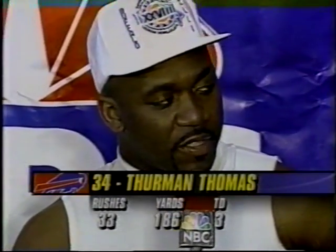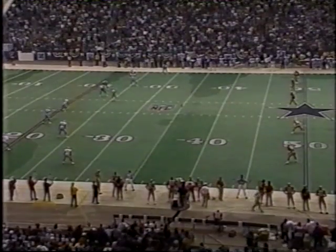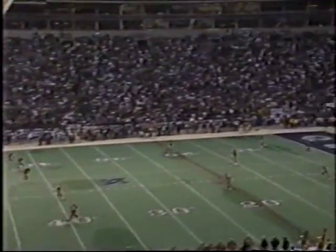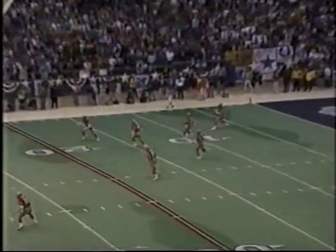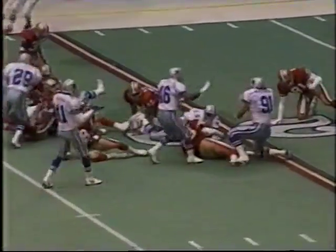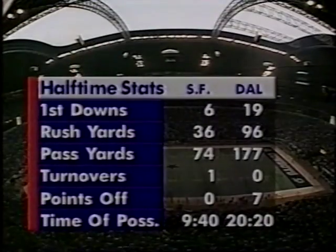Welcome back. Well, the Cowboys, considering the game plan that they have defensively, they came in to stop. But right now, the last couple of possessions, the Cowboy defensive line has been in Steve Young's face, so that's going to be a big problem for him. All right, and the 49ers are about to get the ball. He is cut down by Vanderbeek at the 21.